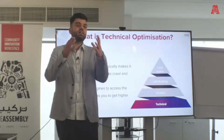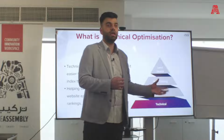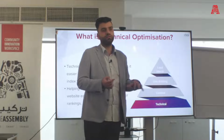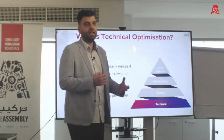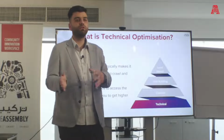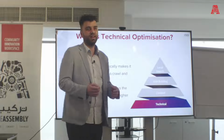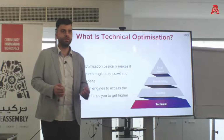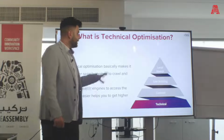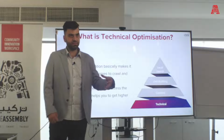So there are systems like WordPress that support this technical part, and you don't need to be worried about it. But if you are not using that, then you need to do it manually. WordPress is mainly owned by Google as well, so Google built this to make it a unique selling point. Okay. So, just to summarize, when we help the search engine to access our website more easily, we will get a higher ranking.